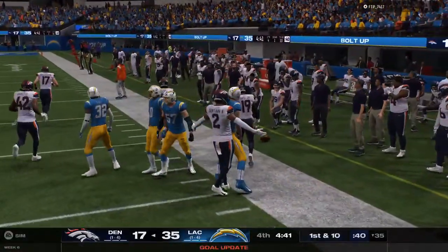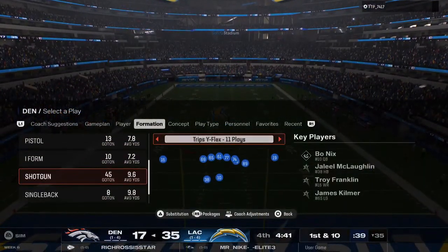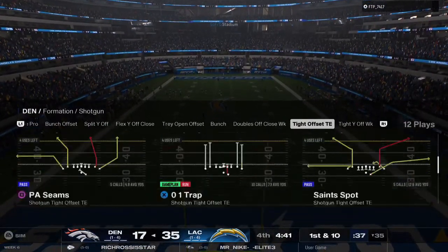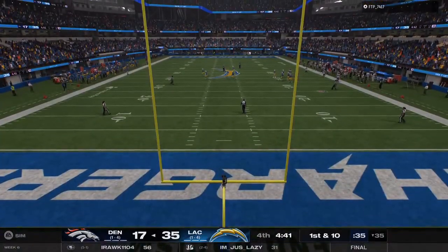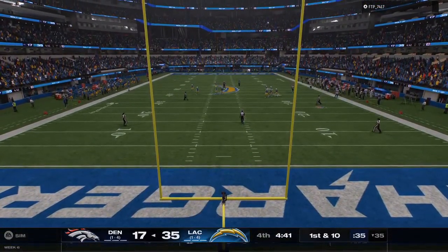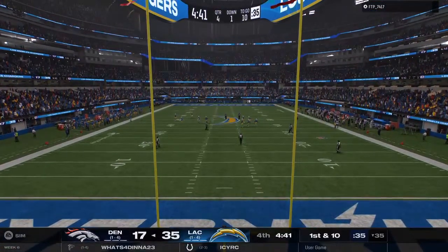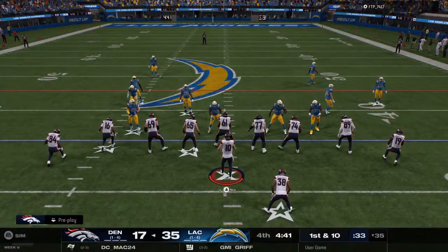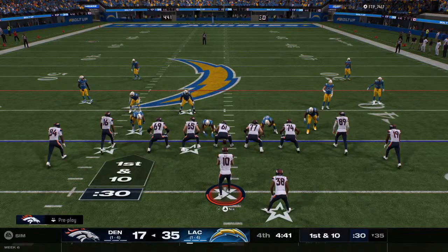And he gets him a small chunk of yards there before he winds up out of bounds. Found some space, ended up with 18 on that return. And it's going to be their football coming up. Good starting field position for the Broncos as they get ready for 1st and 10.